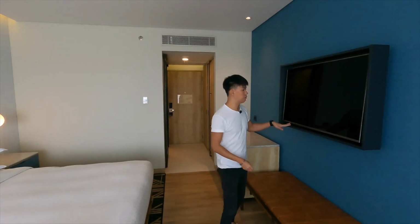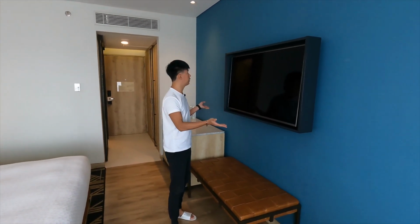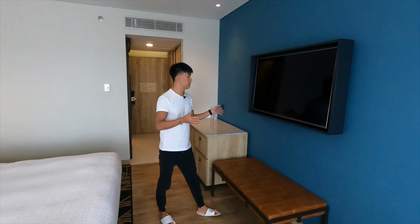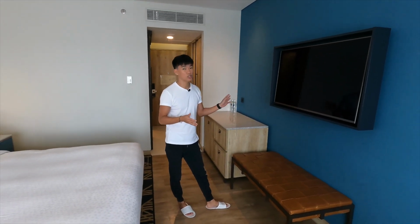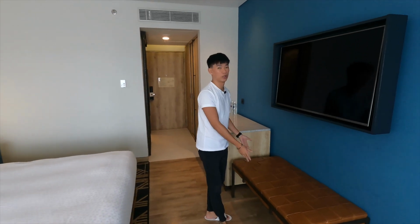Right opposite the bed is the TV. It's actually quite a big size TV, at quite a good distance, so it's a very nice size. I think it's like 50 inch or something like that. Also, there's an ottoman over here for you to put your luggage and whatnot. So once again, this is the king bed city view room, about 30 square meters.